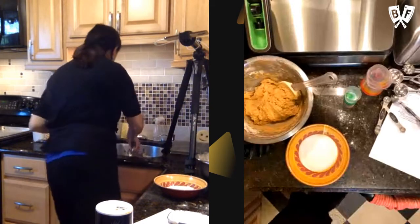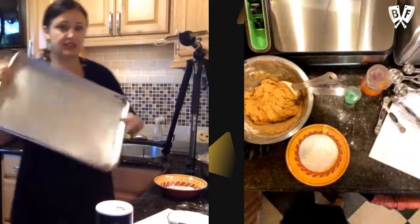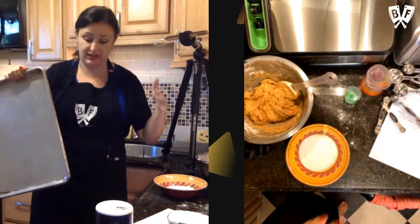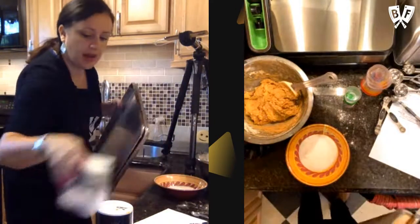Lots of measuring cups today. All right. Ungreased cooking sheets. These are half sheet pans. Most people call this a sheet pan. It's really half. A sheet pan is twice this size and usually used in restaurants.